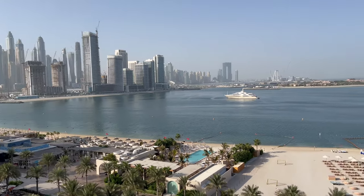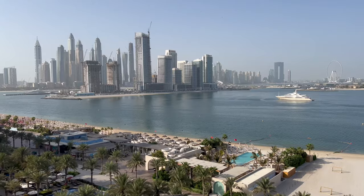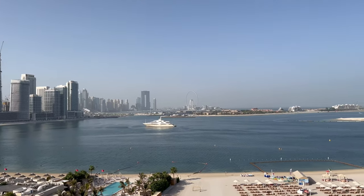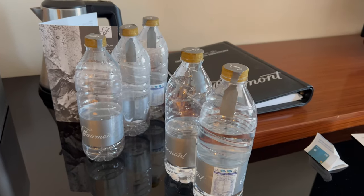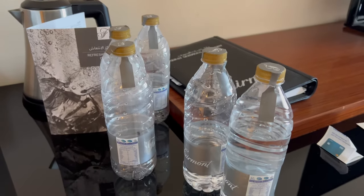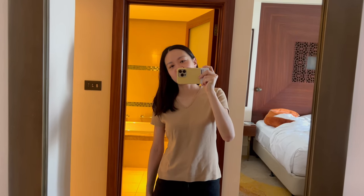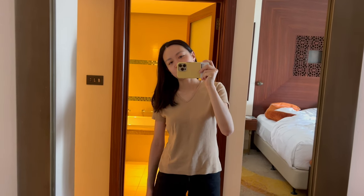From the balcony this morning. And being in Dubai, everything is so expensive, but it's nice that Fairmont gave us 5 bottles of water, which we nearly went through in one evening. Good morning from Dubai. We're gonna go down for some breakfast and then come back up, then go straight to the beach. Hopefully I'll catch a tan.